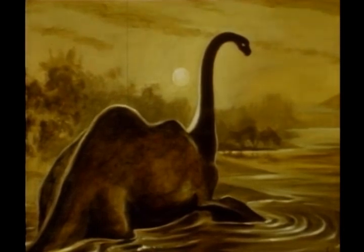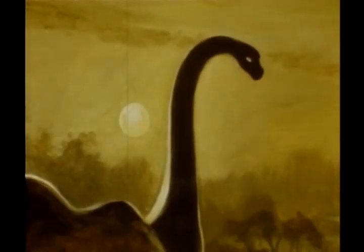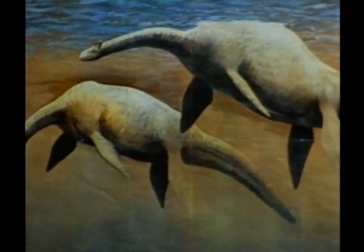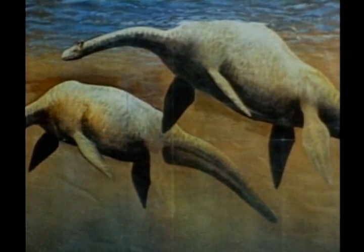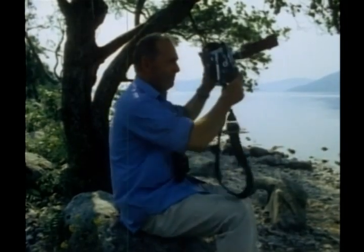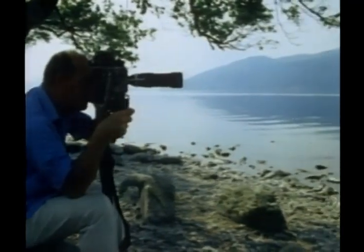Some theorize that such creatures could have been trapped in Loch Ness during its primordial past, living relics of a lost world. The notion that creatures from the dawn of life on this planet still live among us is irresistible to many. It is proof they seek. For Ted Holliday, proof would be film of the monster, close up and in sharp focus.